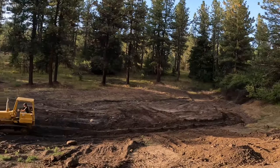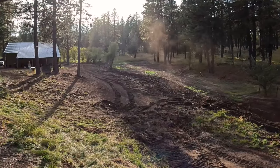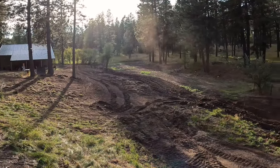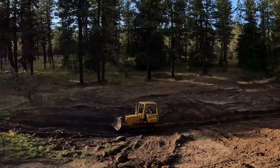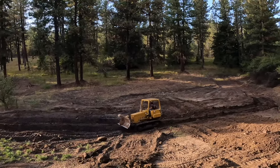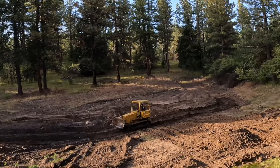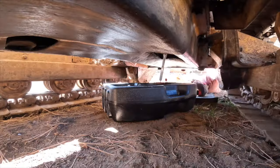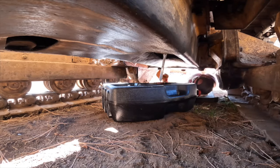So it's flat. And then we're going to build this up through here. The lake's going to be deeper. But he's got some dirt to move. Super exciting. All right, back under the dozer we go.